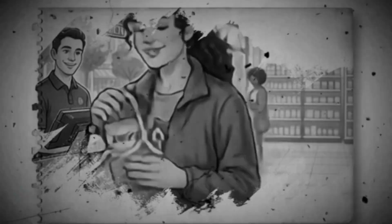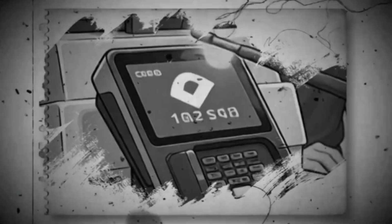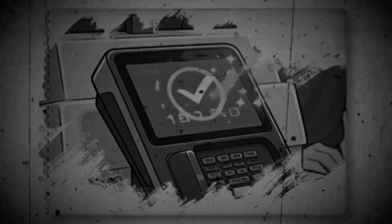So instead of pulling out your phone or debit card, you simply need to tap the wand on the payment terminal and you are done. Now the big question is, is this thing actually useful, or is it just another viral gimmick? So let's find out. First, here is how it's going to work.